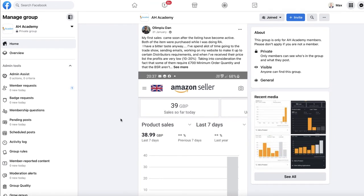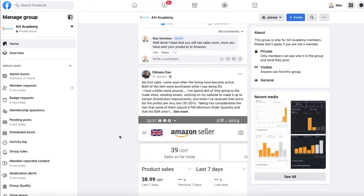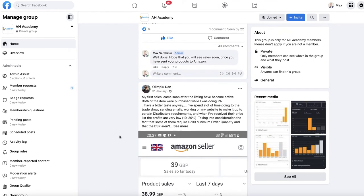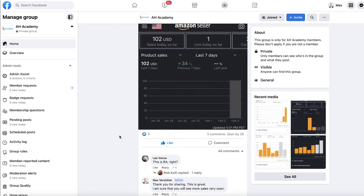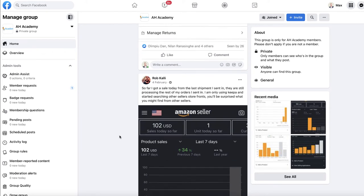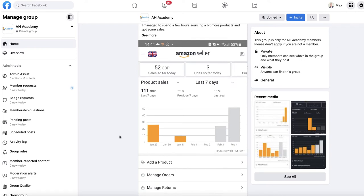So you can see that this model works, and when you do retail arbitrage and online arbitrage, you can actually start seeing sales pretty quickly. So this person has achieved their first goal in terms of seeing first sales. And if I scroll a little bit up, you can see that another person has seen their first sale. So this is my update until the 4th of February.